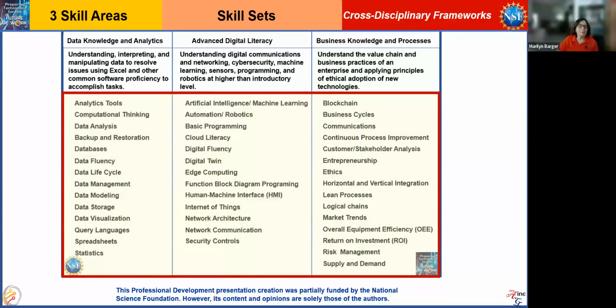And there's a number of skill sets under each of these. They're arranged in alphabetical order in each column under each skill area, with no particular priority or emphasis on any of them. We know that most programs would need many of these skills. We're not saying that all of these skill sets are needed by all technicians, but some collection of these may be needed by cross-disciplinary groups in every college across the country. So we'll be talking about some of them specifically to give some examples going forward. So let's move on.